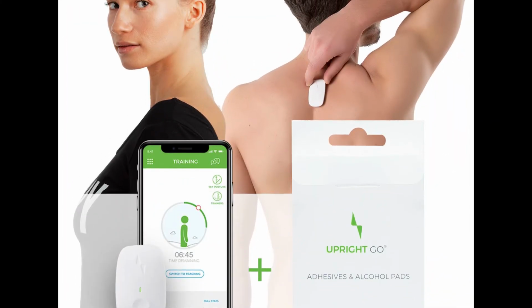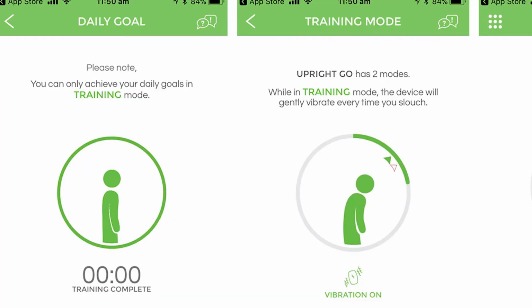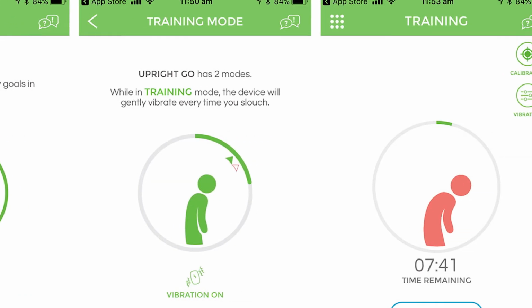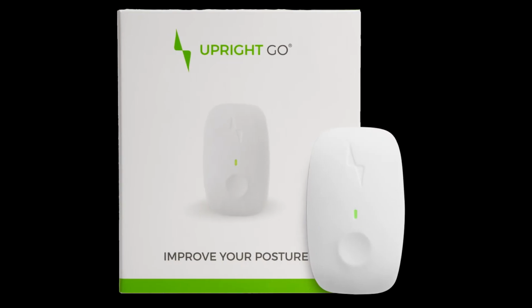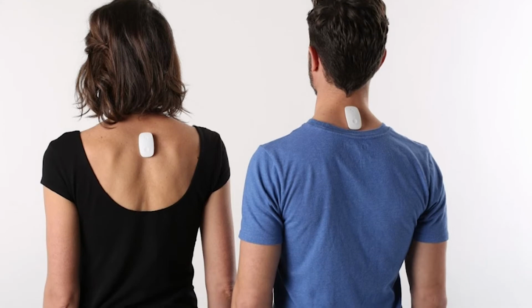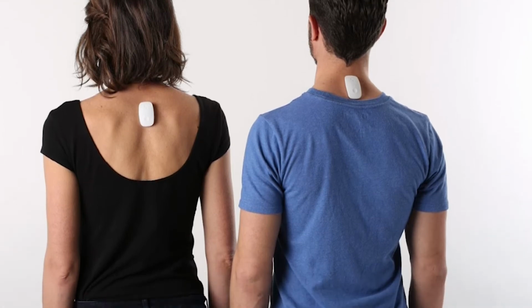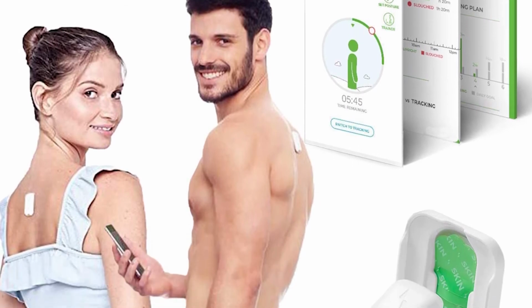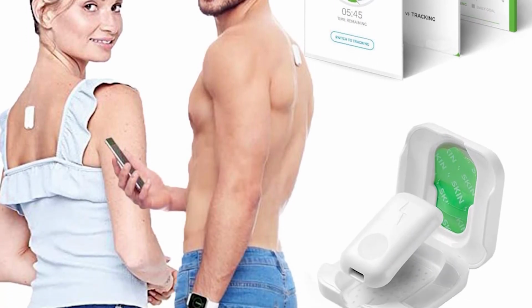In terms of function, this device is connected to an app that you can use to train yourself to sit upright. This device uses technology unlike other posture correctors to help you with correcting your posture. On top of that, it provides you with a personalized training program that issues daily goals to improve your posture little by little. You even get statistics to get exact measurements and feedback.